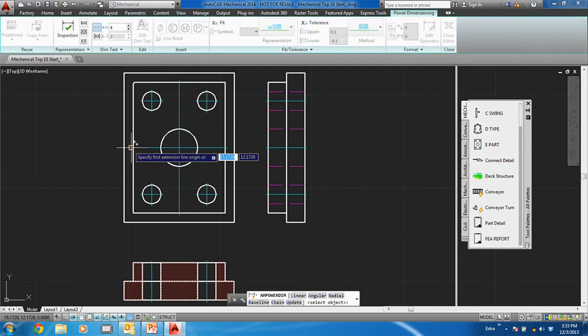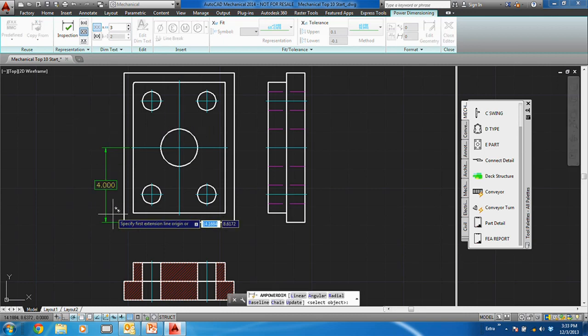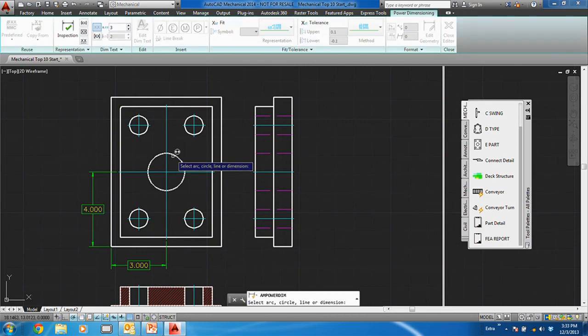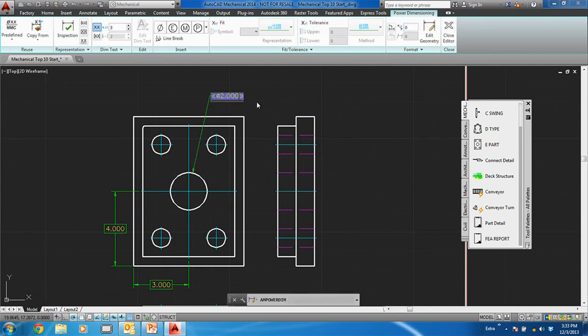So let's do a dimension from here to here. We'll drop it off, change my note there, and I want to specify that this is an exact dimension. These are critical dimensions, so I can easily come in like inspection dimensions, things like that, and add that information to the dimension. I have a dimension up here for the diameter of the hole, and I want to add a tolerance to that dimension.